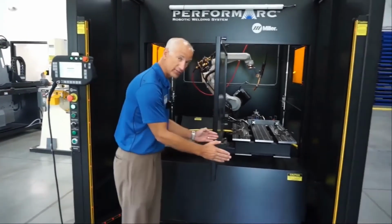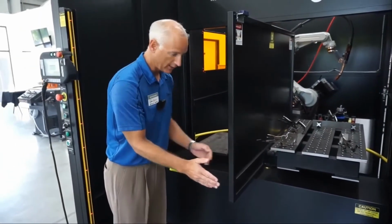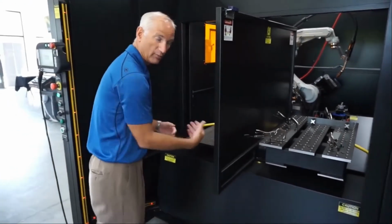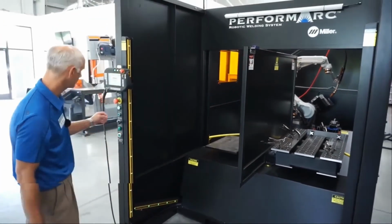So this is about the distance right here from the spot of the center divider spinning. Once I break the light curtain, you see how short a distance it is for me to walk over and load a part. We have one of the shortest distances in the industry. And once I clear the light curtain, you see how easy it is for me to restart the system.